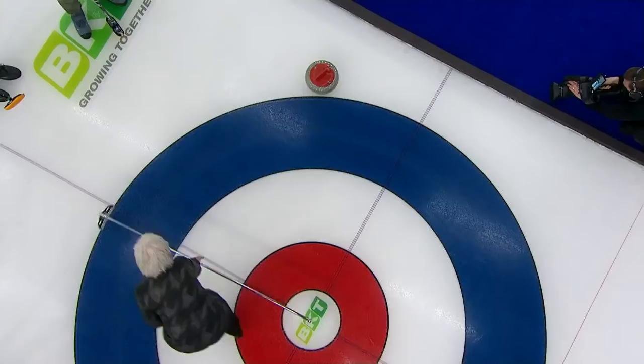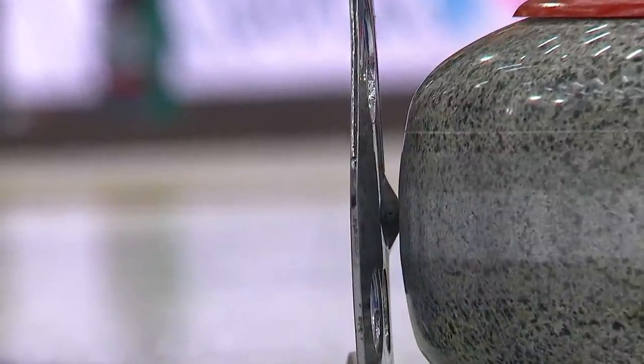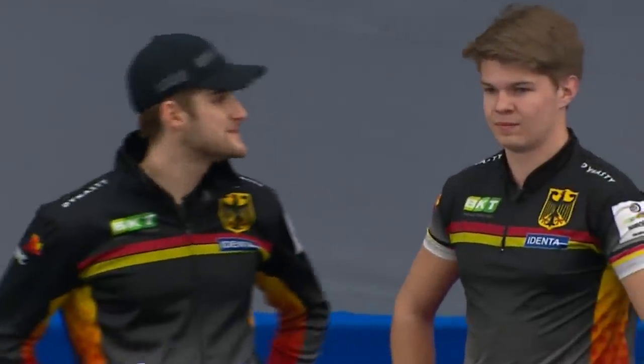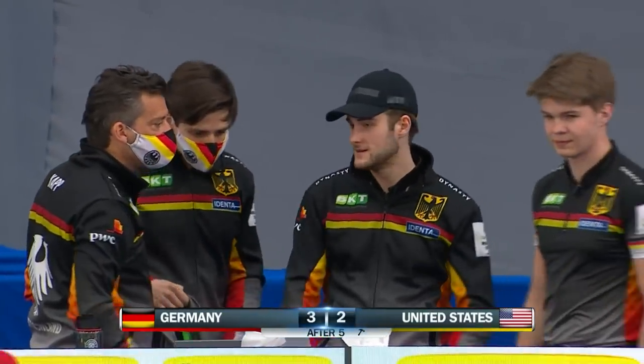Like, see, that thing's on the inside of the block. So we'll find out right here. Oh, it touched it? That's in. That's in. So it is in, and a second point. Germany gets the deuce. The double comes through, and Germany will take a 3-2 lead into the fifth end break.